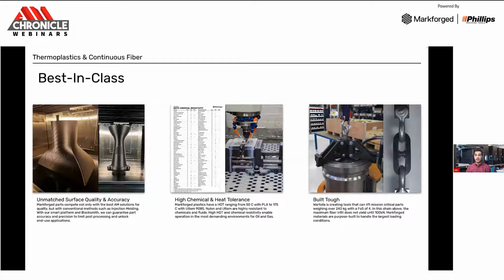A lot of our applications are in tooling devices. Being exposed to harsh cutting fluids that eat away at generic plastics has limited a lot of the conventional filaments out there to be mostly focused in prototyping. So opening up those doors from that perspective is obviously critical for this industry.